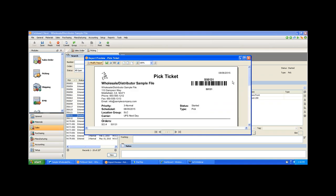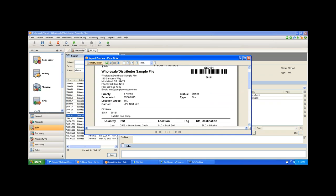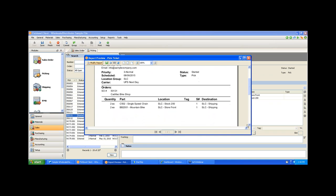There we go. And so this is what our pick ticket would look like. If we had scanners and we're using them in the warehouse, then we could do everything by our barcode. So I'll open this up a little bit so everyone can see what it looks like. It shows our number, who our customer is, and then the products that we put on our order, where the locations are, and where the destinations are. So that's what the pick ticket would look like.